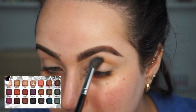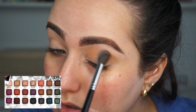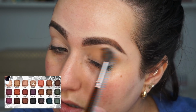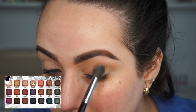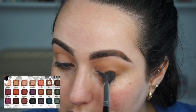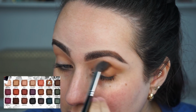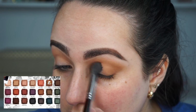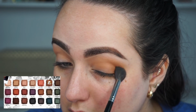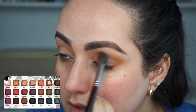And we're starting look number 3 with the same color Weekender and the same big fluffy brush. So again, putting this one as a transition color all over the crease of my eye. And I started putting the color Riff on the outer corner of my eyelid with the same brush and blending it into the crease a little bit. So you see me here just adding a little bit more and more to deepen it up a little bit at a time so that it looks nice and blended, because I'm just using that big fluffy brush for it.